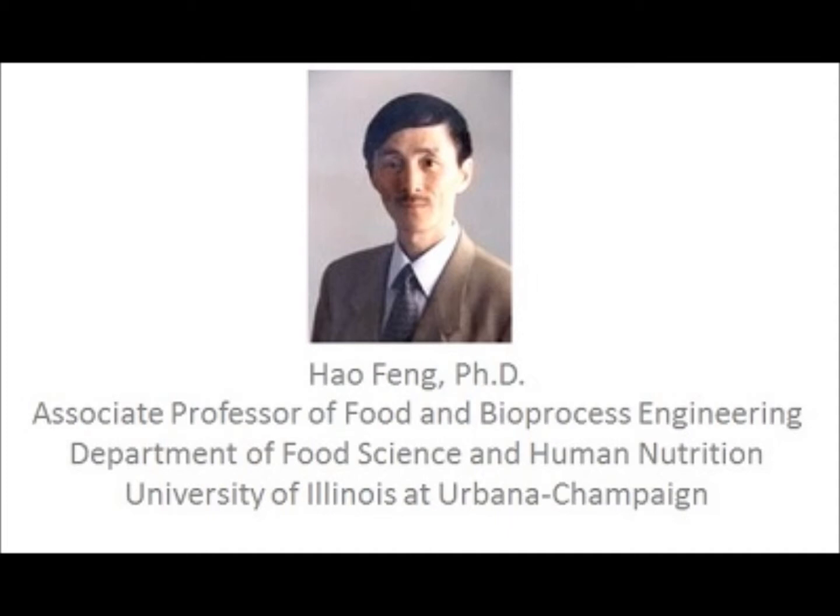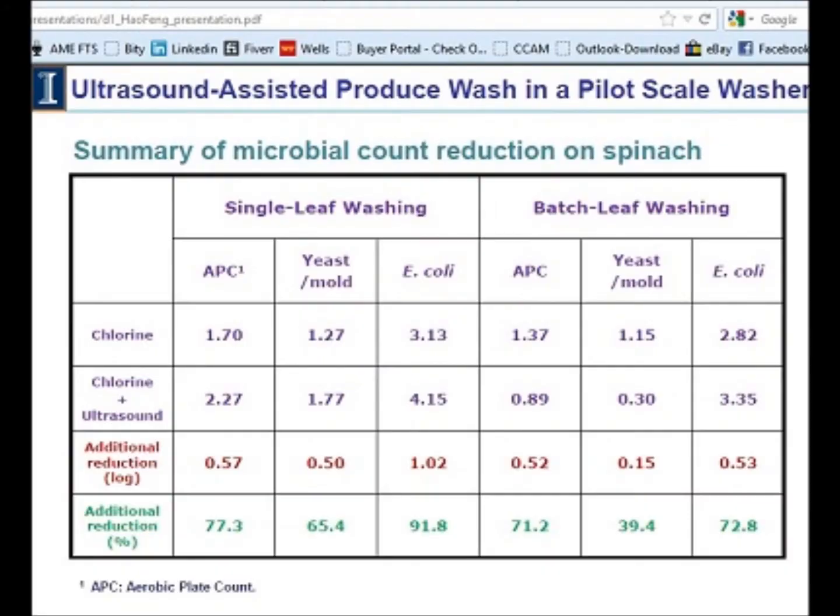Actually, there are two types of ultrasound. The one we're talking about here today is what we call high-intensity ultrasound. The frequency is anywhere from 20 kilohertz up to 100 kilohertz. The energy level is relatively high compared to the ultrasound we use in medical imaging. So, for this specific system used in our lab, we have three frequencies: 25 kilohertz, 45, and 75 kilohertz.